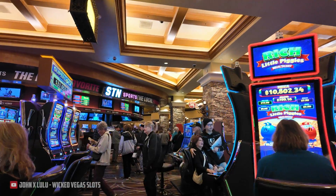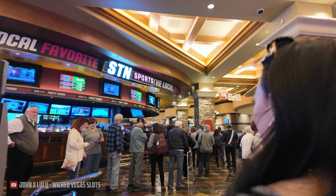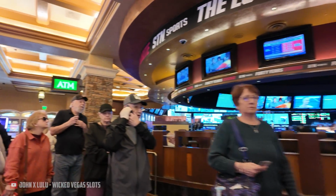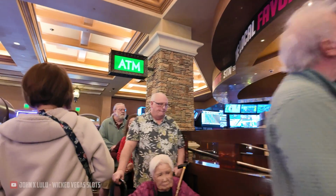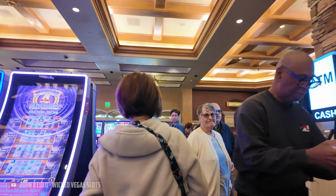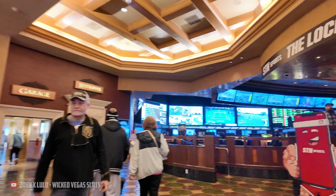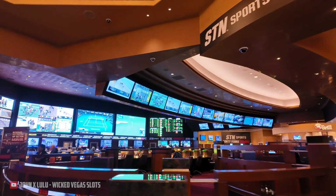Oh, look at the line. All right, so this is where you pick up the hoodie, huh? Baby, go see how many are left, just so we know if we have a shot or not. This is the line here. This is their sports book, actually. Oh, this is a nice sports book. It's a lot bigger than I thought. Yeah, this is the line for the freebie, which means we may not be in luck if we don't hurry up and play today. Look at that sports book. That's nice, huh?